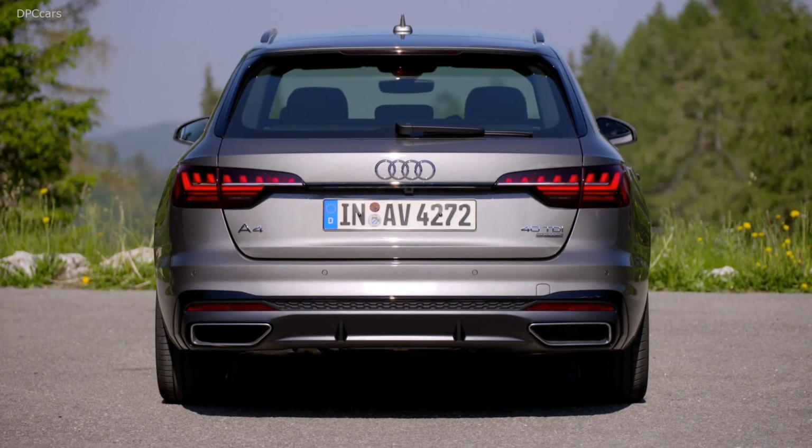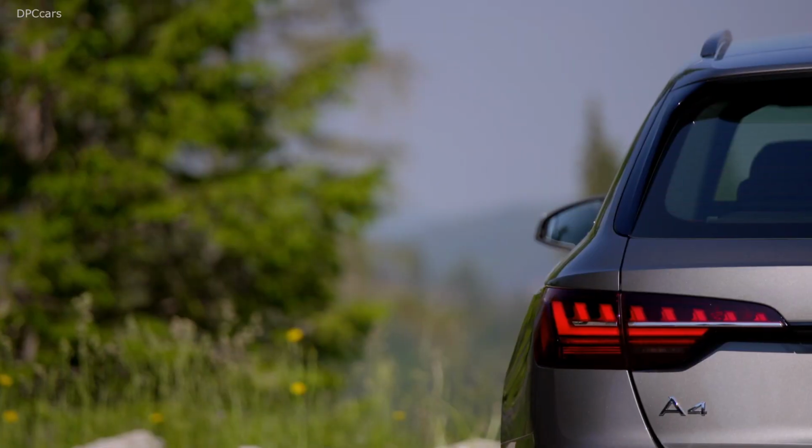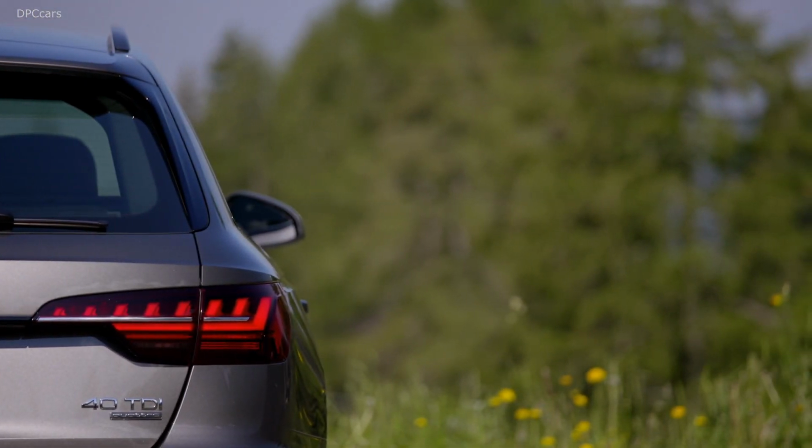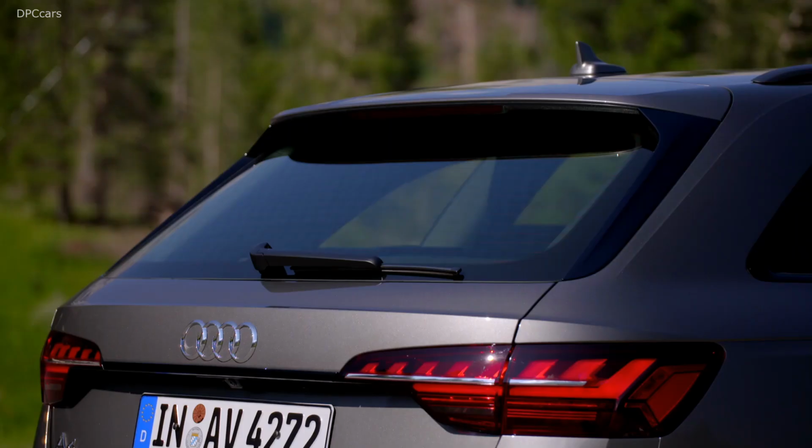Order banks for the refreshed A4 in Europe open this month, with the Allroad models available in the summer and all models available in the fall.